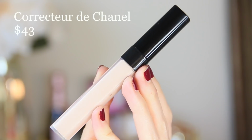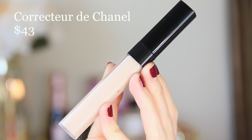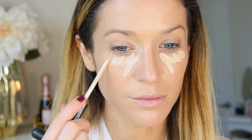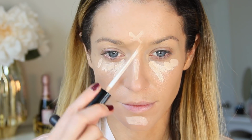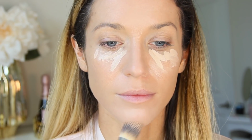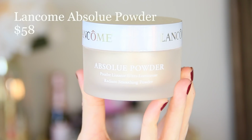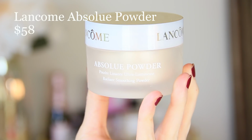For concealer, I love the Correcteur de Chanel for $43. Ever since they reformulated this product, the coverage and finish are perfect. I use this under my eyes and to highlight the center points of my face. It always blends out beautifully and I never have to worry about creasing in my fine lines. The old formula was a bit more matte, whereas this one is a little bit softer, which means it's more forgiving.